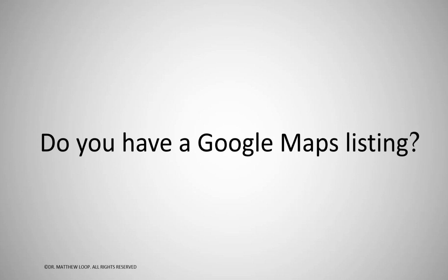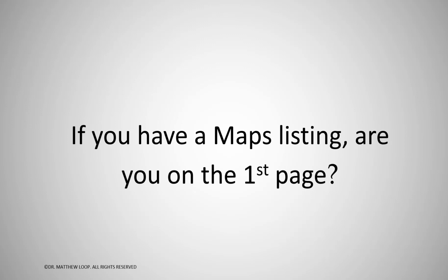So double check, Google your practice name, Google your phone number to see if it's on there. If you see it, you'll see a Maps listing probably to the right-hand side where it has your business information and a photo maybe of a map. If you don't, you can easily set one up. Now, if you have a Google Maps listing, are you on the first page? Let's say I search Phoenix Chiropractor. Are you on the first page? If you are, that's fantastic, because I can guarantee you, you are seeing new patients every month because of it.